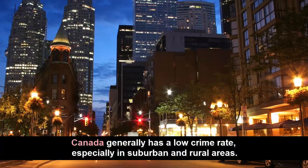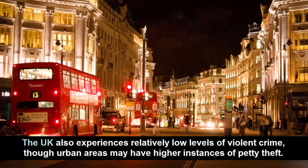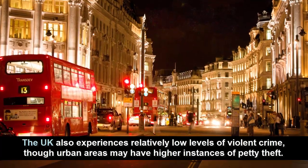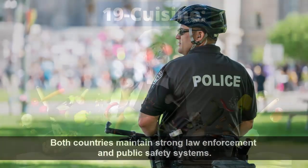Crime rate. Canada generally has a low crime rate, especially in suburban and rural areas. The UK also experiences relatively low levels of violent crime, though urban areas may have higher instances of petty theft. Both countries maintain strong law enforcement and public safety systems.